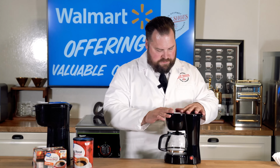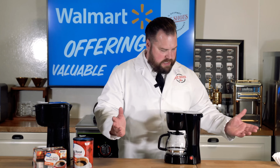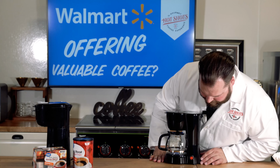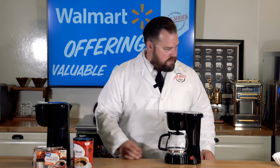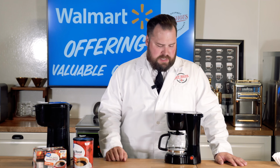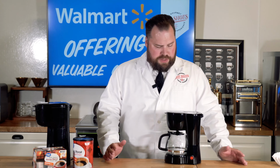So let's try this. Like I said, this thing's a little iffy. That should be good, that should be ready to go. Let's turn it on. Kick the tires, light the fires. Now this unit actually seemed like it brewed a lot faster than the pod unit as far as the first time heating it up. The pod unit took like 4 to 5 minutes after I put water in it to start heating up. This one took maybe 3. It seemed to go really quickly, which I thought was kind of a plus.